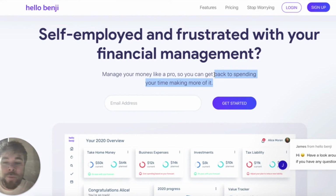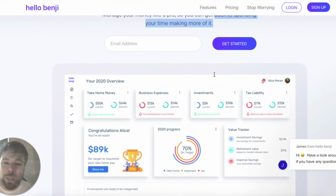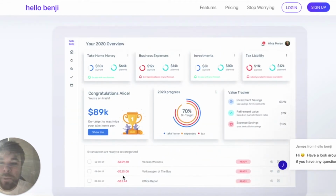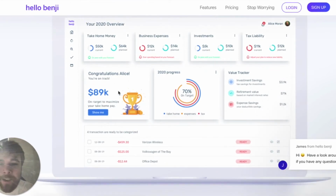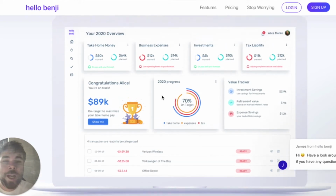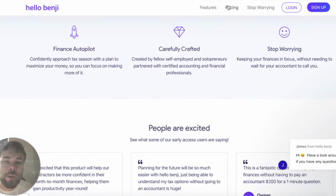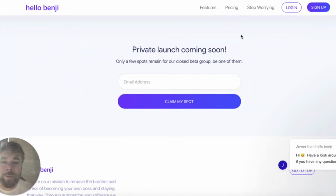Maybe we could quantify this. So maybe it's something like, the average Hello Benji user saves 2 hours a week, or you could visualize it. Before it was receipts, it was this, it was accountancy calls, and it was spreadsheets, and now it's Hello Benji. So I guess what we really need to do is maybe quantify the time saved using the platform. This is really nice. I like this tool. It's kind of like a quantification meets the functionality, but I don't know if you're fully capturing it, but you're doing a better job than most.